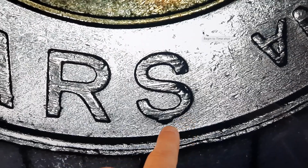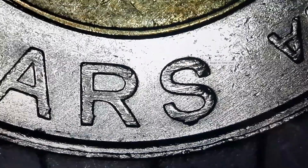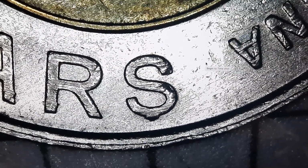So there it is. There is the S. It's called the pedestal S. This die chip at the base of the S is what we're looking for. The other variety, of course, we can find is the pedestal D, and we won't find them on the same coin. So there it is, the pedestal S. This one, pretty circulated, as I said, but this is the second one I found. So one to look for. You can find it. They are out there. A really cool variety to find. It's called the pedestal S.